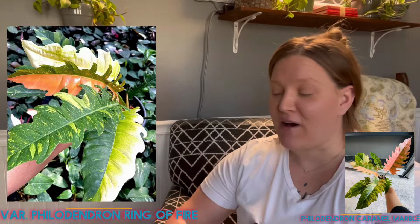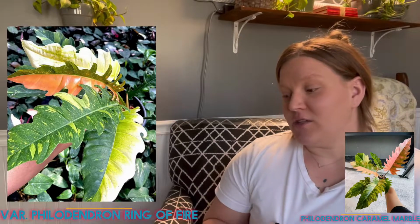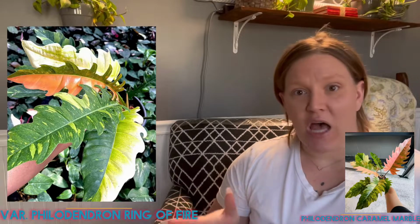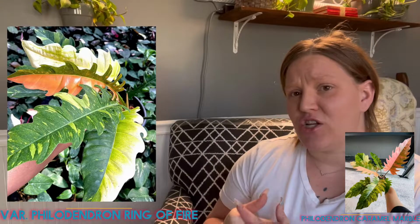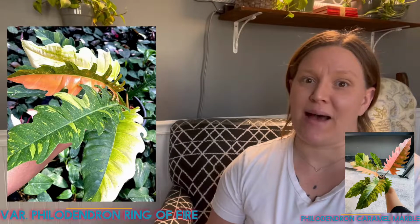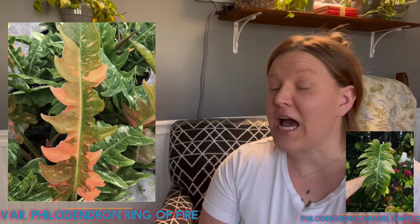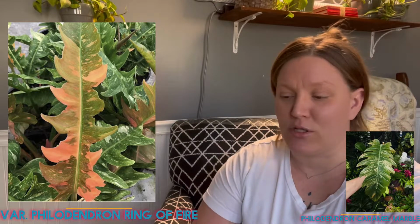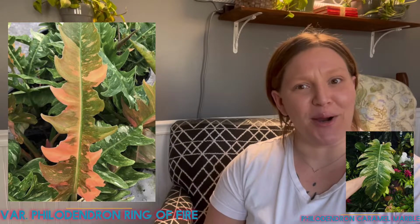The Philodendron Ring of Fire has a very similar look in leaf shape and variegation. The leaves also have that jigsaw-y type edging to them, which is a very unique shape for a leaf in general. So both these plants I find absolutely gorgeous. Now, although I don't have the caramel marble in my collection, I do have a Ring of Fire and I absolutely love it. So as I just mentioned, the leaf shape is very similar to the caramel marble.